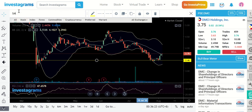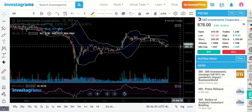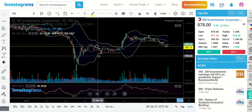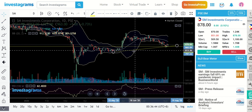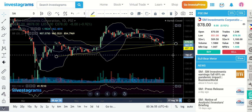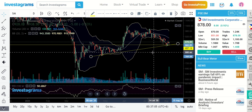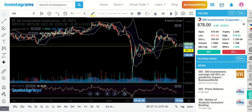Next one is SM. As for SM, there was profit taking, and now I feel like it has just established a higher low. So I will still use this trend line as our support. It has established a much higher support than the previous one. So this is your key level, 865.09. I just feel like we might see some more push in the price higher. So if you want to start accumulating, go ahead. There's still a promising risk to reward ratio at the moment.